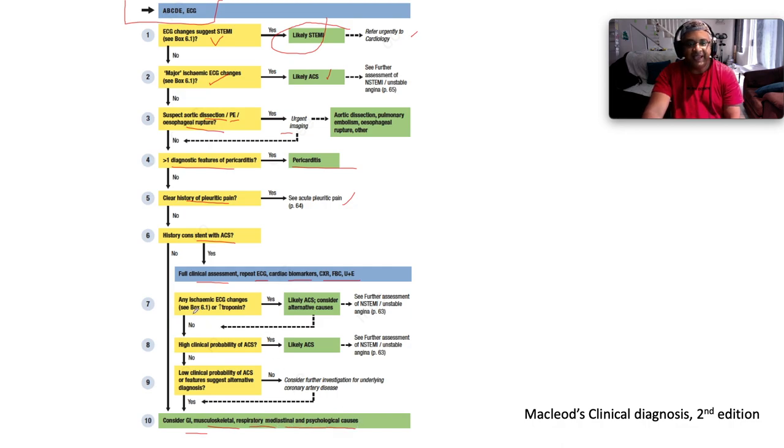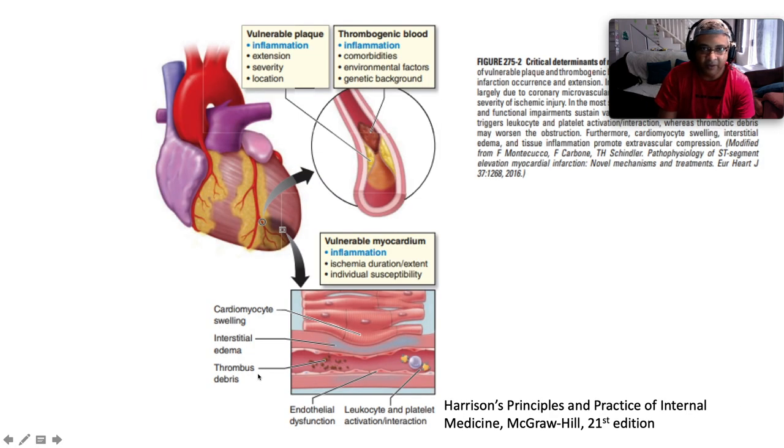If there's any ischemic ECG changes or an increase in troponin, likely acute coronary syndrome, right? But if not, other alternatives should be considered, right? But if no, is there still a high clinical probability of ACS? It's likely an ACS, and assess further. If no, if there's a low clinical probability of ACS, you want to consider alternatives, right?